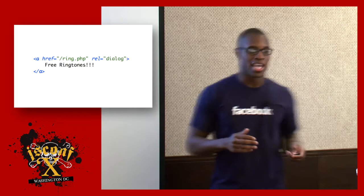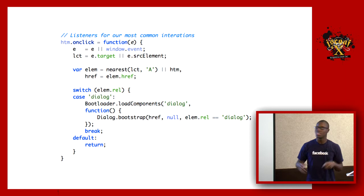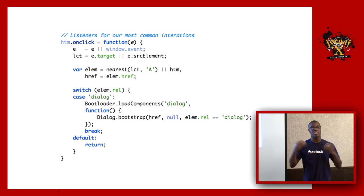So this is some fairly simple JavaScript that we were able to put at the top of the page. HTM here could be the document element or the body, whatever you prefer. So notice a couple things here. We designed this to not have any dependencies, really. That's why we're doing all of our own event handling here and not using any libraries. So if this is at the top of the page, we could put this inline and not have to worry about downloading any other JavaScript before this point, right?